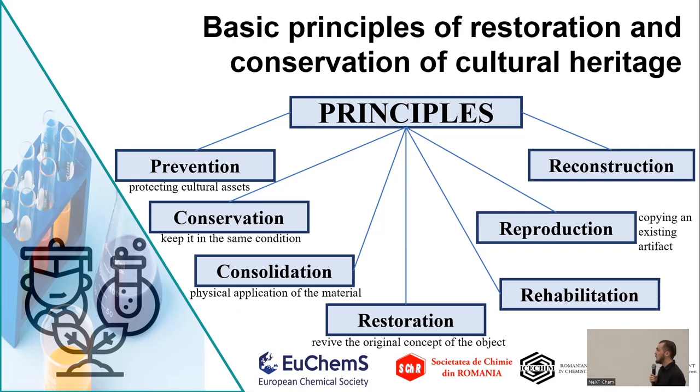The consolidation is the physical application of the material. The reinforcement is reviving the original concept of the objects, and the reconstruction, reproduction, and rehabilitation, if needed, is copying an existing artifact. As we know in history, Berlin was rebuilt from pictures, or Dresden.